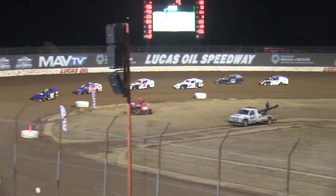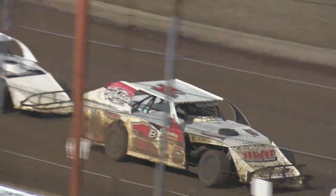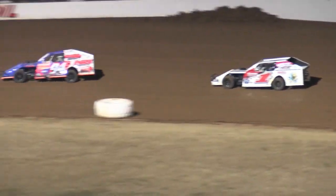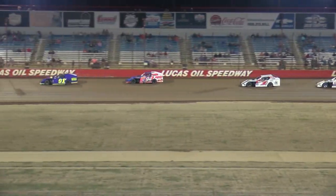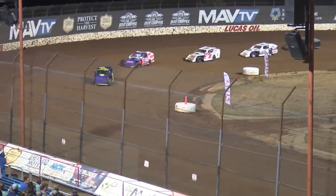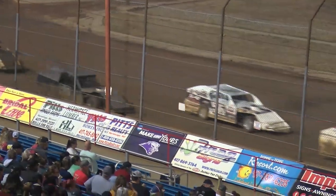Biggest mover, at least up front anyway, has been Bobby Williams. He's up 7 spots. Donnie Jackson started in 21st. He's up to 10th, but Bobby Williams started in 10th and is up to 3rd. So he hasn't passed the most cars, but he's put himself in a position to where he can trounce if given the opportunity. All the cars get lined back out.